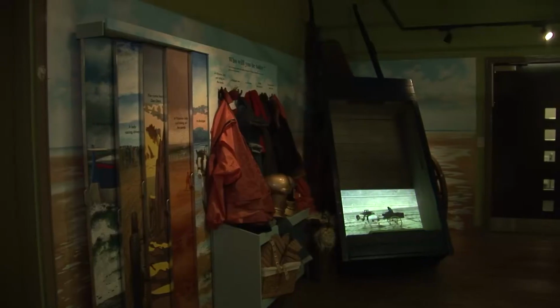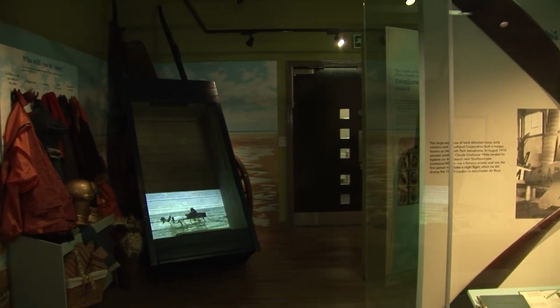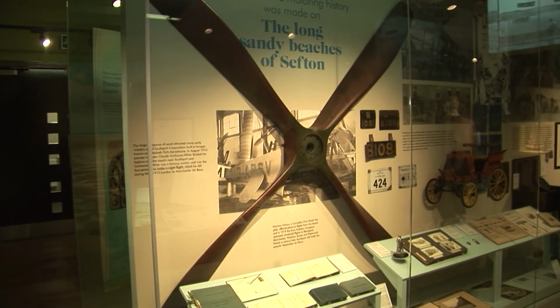We also like to give people a sense of the natural habitats along the coast as well. We've got a huge natural history collection here that we can draw on. So where possible, we make links between the actual landscape, what's out there, and what we've got here in the museum. So it's almost a dual purpose museum. It tells a story for people who live here about their own past, but it's a great introduction for anybody who's not familiar with the area to the whole stretch of coastline along here.